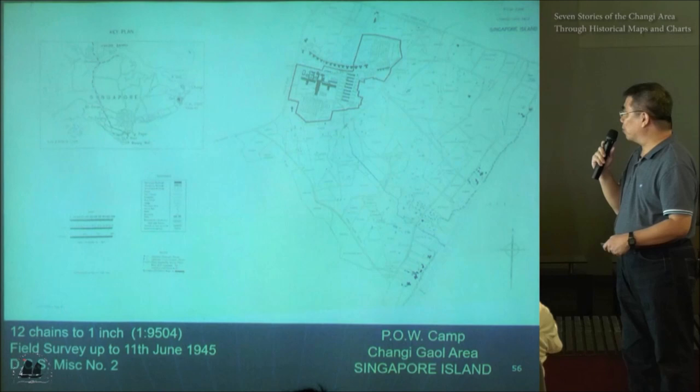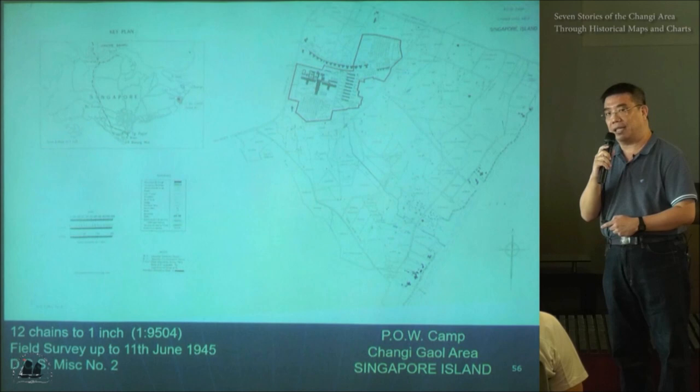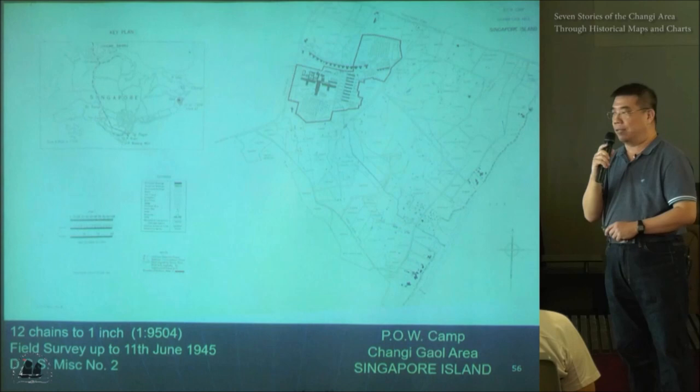It actually covers the whole area of the Changi prison camp, and was surveyed by one of the chief surveyors who joined the volunteers and was captured as a POW. So he was put inside Changi jail. In early 1945, this is just an overview of the map. I'll show you the detail to tell the story.